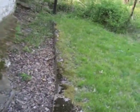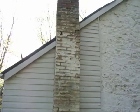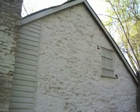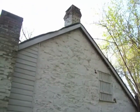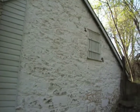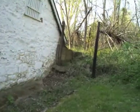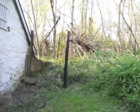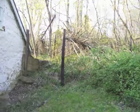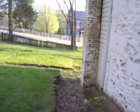Let's take a look back here. See a brick chimney going up on what was obviously an addition. Then we look over at the main house, which is stone, which had its own chimney and a window. Look down that toward the back. It had some fencing at one time. This almost looks like it channeled water down.